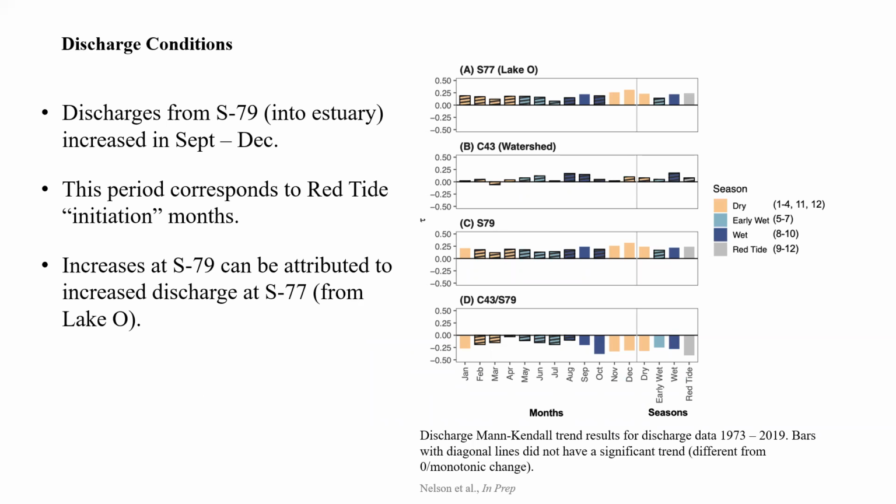And so you can see that discharges from S79 into the estuary typically increase or significantly increase in that September to December timeframe. This period also just so happens to correspond to the period where red tide initiates, quote unquote, the most frequently. So this is the period when blooms occur the most, the September to December timeframe, which generally corresponds to the end of the wet season, early dry season.